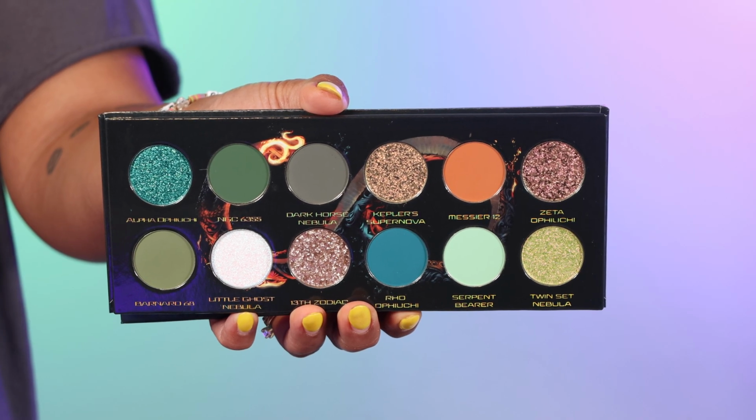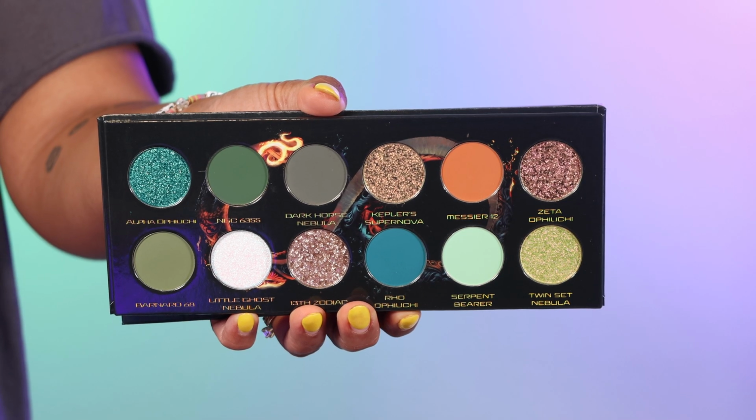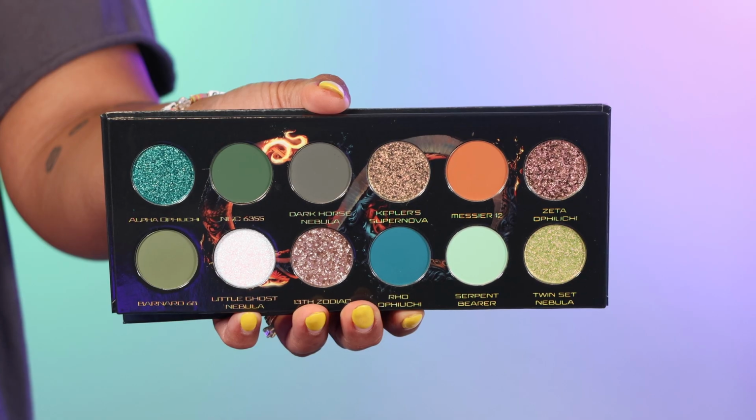This palette retails for $57 and I think I saw that this is the first one they did that wasn't handmade or something like that. I can't remember. Maybe this is their first lab-made palette.